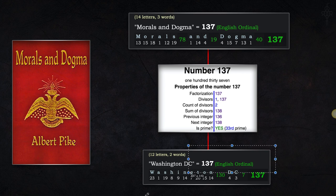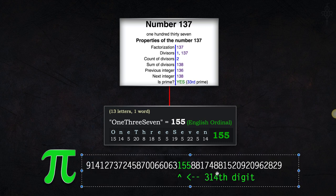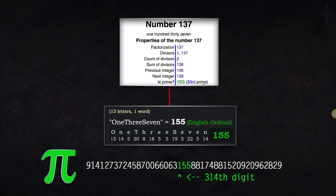I mean, look at this. Again, Washington, D.C., 137, Morals and Dogma. The guy was a high-level Mason. The Masons built Washington, D.C. I mean, look at this. You know, folks, 137 through numerology in the English is 155. And look at where that sits in the string of pi. It's pi itself. The 314th decimal digit is where 155 starts in the string of pi. It's how important this number is in 33. Now you know where the 137 and the 33 all stand with the 155 and the pi.